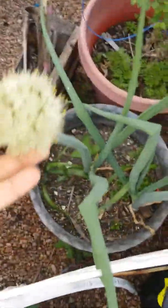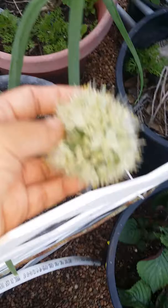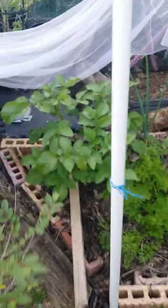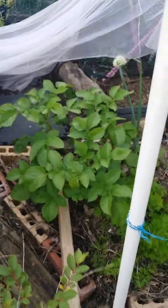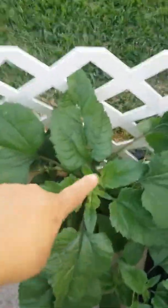Got these garlic flowers, so pretty. I don't think it's gonna give me bulbs, but I like them. Ornamentally, they're great looking, and if I want to, I can use these leaves for cooking too. I got my potato growing there, more carrots, and let's see, I got another sunflower volunteer, and I want to show this other experiment I have.